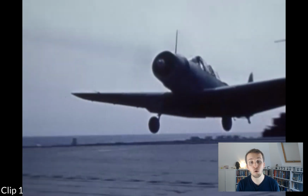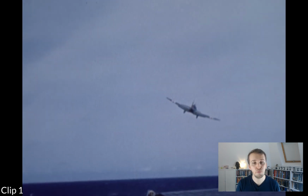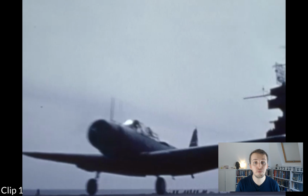And you can see no torpedo. The torpedo on the Devastator would stick out quite prominently from the aircraft, because it's set at that angle. I'll talk about that in just a few minutes as well, because there's more footage of that as well.